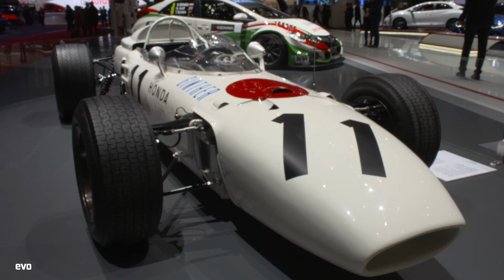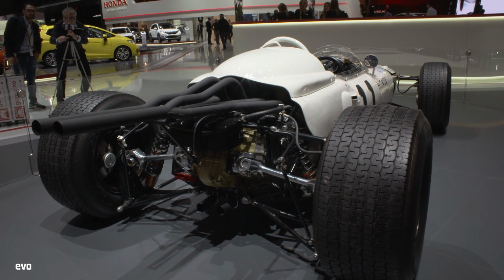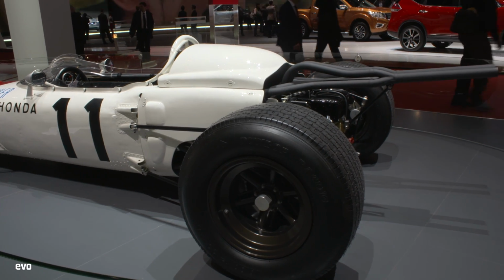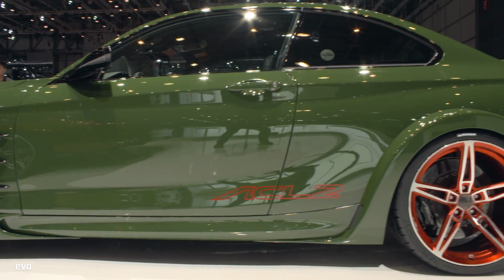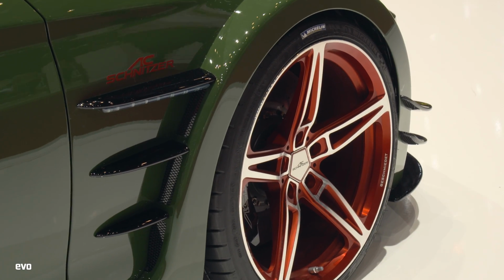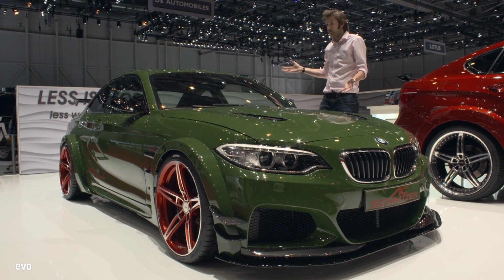Honda also wheel out the coolest historic cars, and on the stand is Richie Ginther's 1965 RA272 F1 car, looking very beautiful indeed. So we see various styling exercises and creations from tuning houses that are, to be honest, well, I hate to use the word excrescences, but that's what they are. And then there are things like this at the other end of the scale.